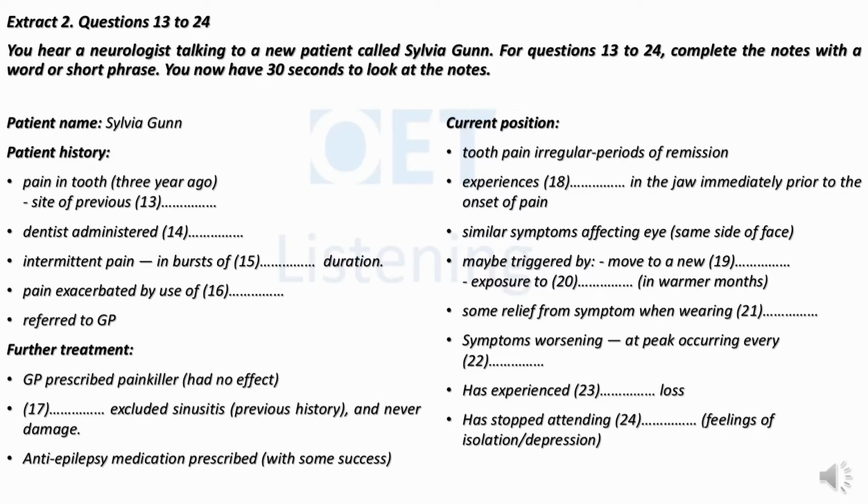Well, first of all, the GP told me to try painkillers. That was to exclude things like a migraine, I think, but the pills, they didn't have any effect at all. So then he sent me off for a CT scan, because he said it might be a very bad case of sinusitis. I'd had that before when I was a teenager. Or he said even nerve damage, but that was all negative too. So then after all that, the GP eventually put me on an anti-epilepsy drug, which seemed to help.